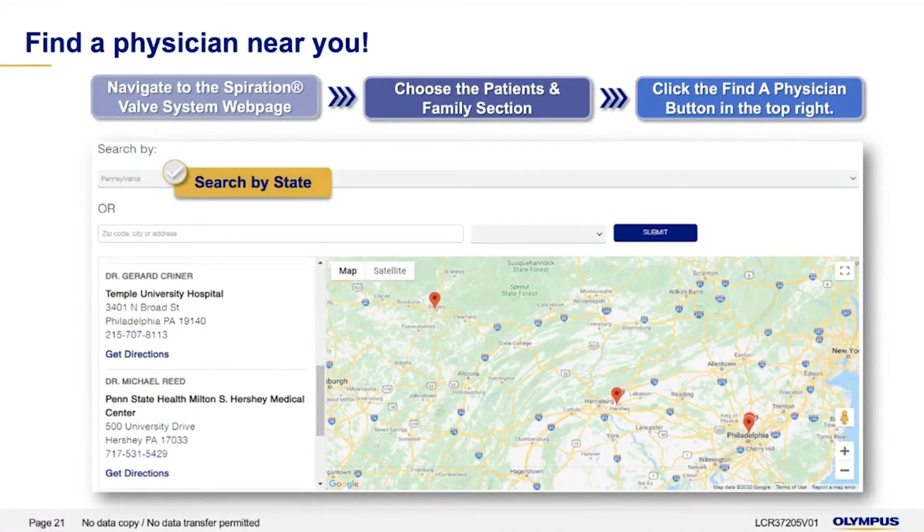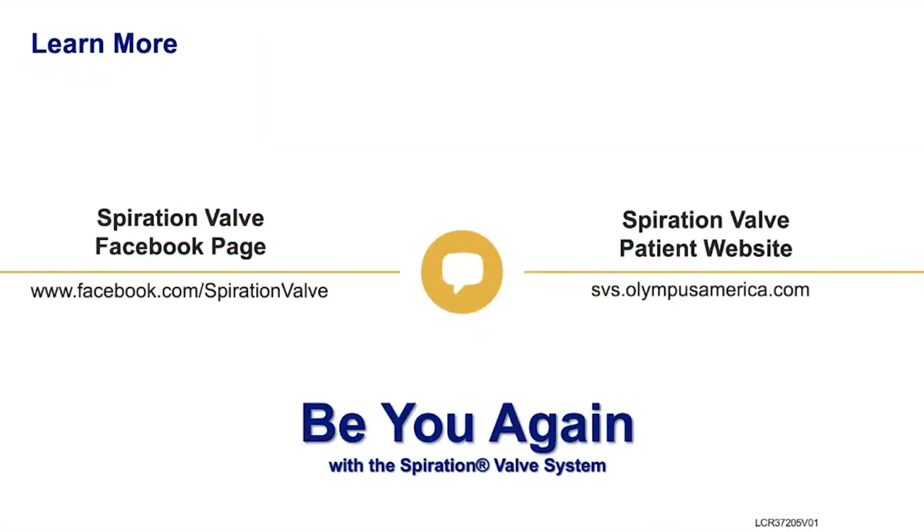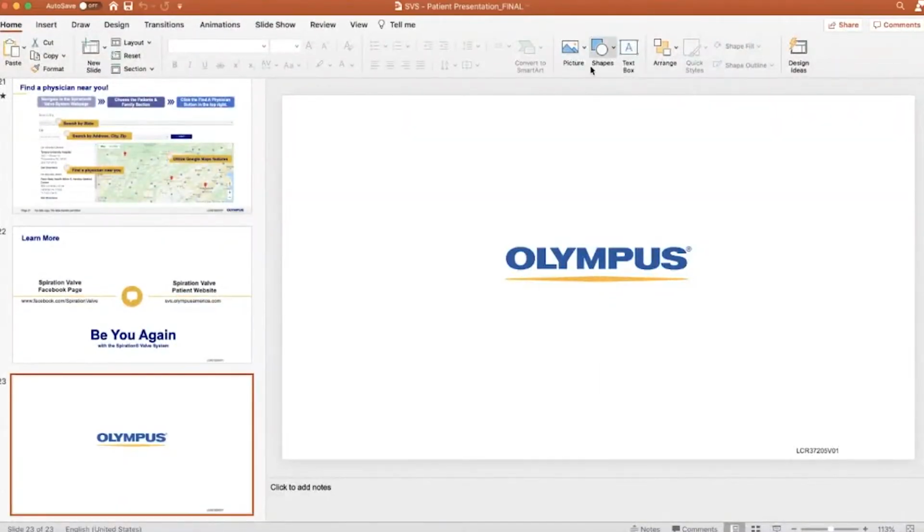So you can search by state or address, city, and zip, or use the Google Map features, etc. It's unbelievably easy to find that doc near you who does the procedure. The Spiration Valve Facebook page is there as well, and a patient website too. But the whole idea, of course, is to give your lungs the ability to work more efficiently. And so with that, I'll be quiet and say thank you, and thanks to Olympus for having me, and Right2Breathe, and happy to entertain any questions. I will stop my screen sharing.